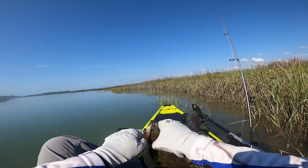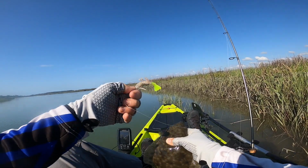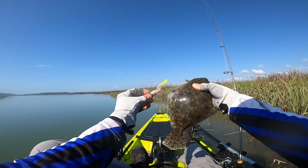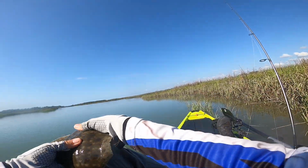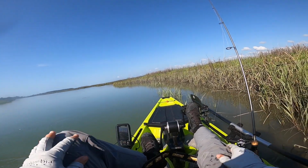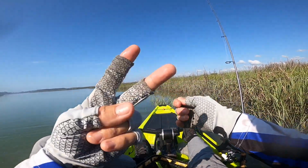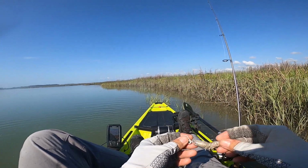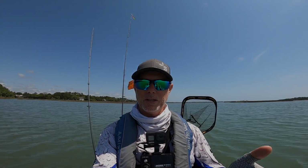So, yeah, he wanted that little shrimp pattern. That was it. Okay, cool, guys. Get him released up. Oh! Okay, so that's 2 flounder and lost 2. And that first one that we lost, man, what a nice fish. But that's okay. We got 2. Let's go. Well, we're gonna call it a day.